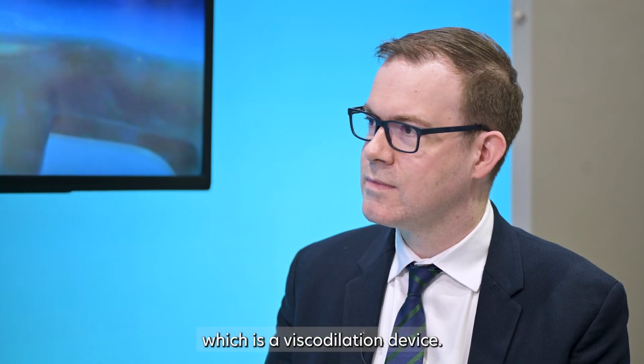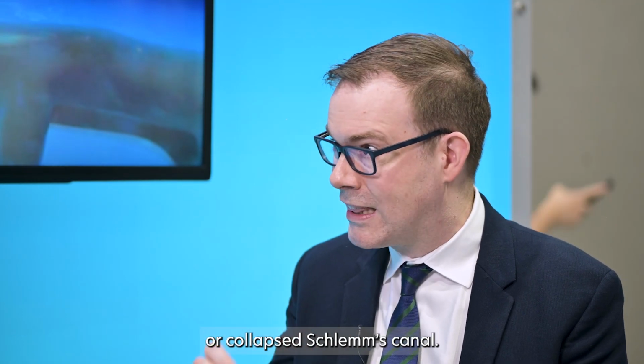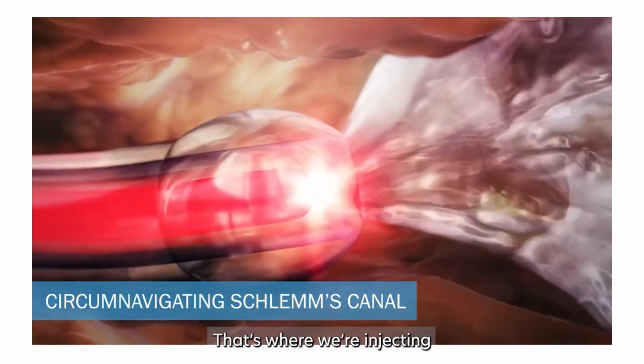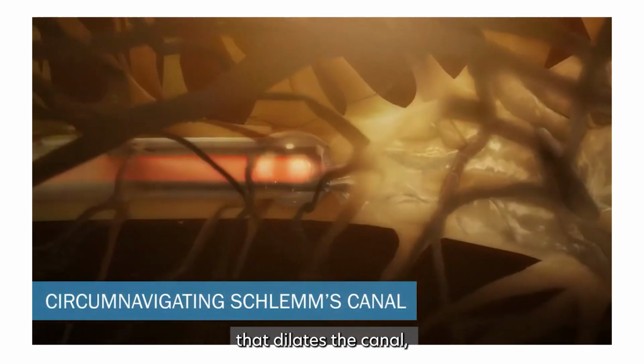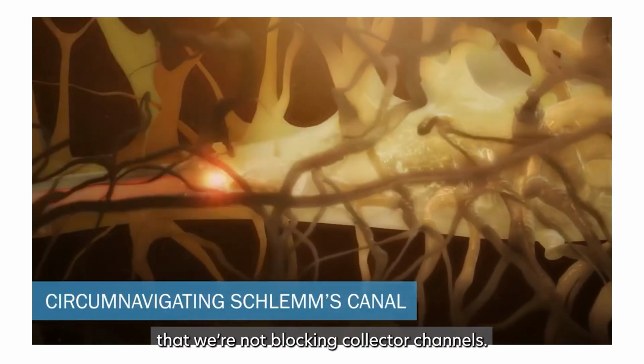That's great. So you've worked a lot with the iTrack, which is a viscodilation device. What makes the system so good at what it does? We know that many patients with glaucoma have narrow or collapsed Schlemm's canal. This way we're dilating, we're breaking any adhesions there are in Schlemm's canal, both with the microcatheter, but then also with this viscodilation. That's where we're injecting microboluses of sterile viscoelastic. That dilates the canal. Also helps pushing the adhesions out so that we're not blocking collector channels.